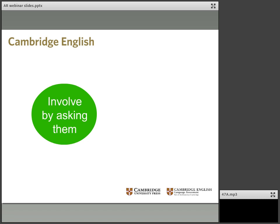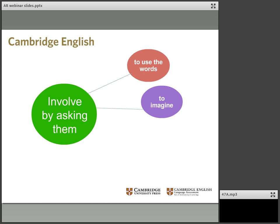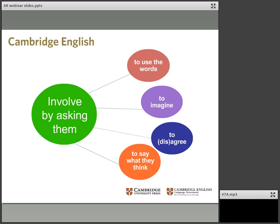So, if we can involve students in the activities that we're doing by giving them opportunities to use the language to talk about themselves and the people they know, by asking them to use their imagination, by asking them if they agree or disagree that, for example, being an ambulance driver is a difficult job, and by asking them to give their opinions about jobs they would or wouldn't like to do, then the language we are teaching will be more interesting, more useful, and more meaningful. For me, my key tip would be always include opportunities for students to use their imagination.